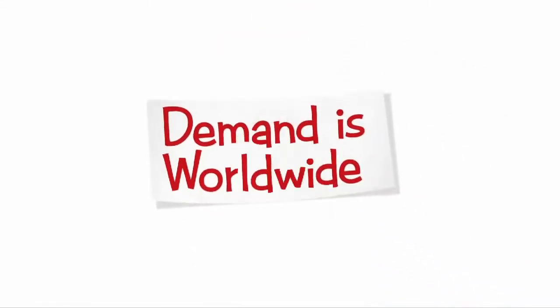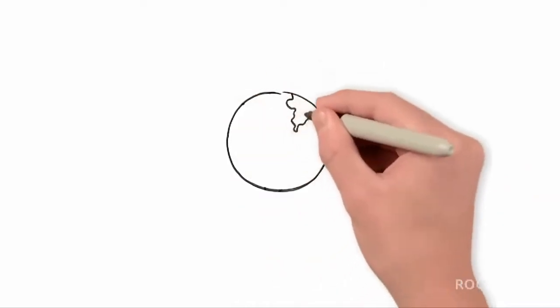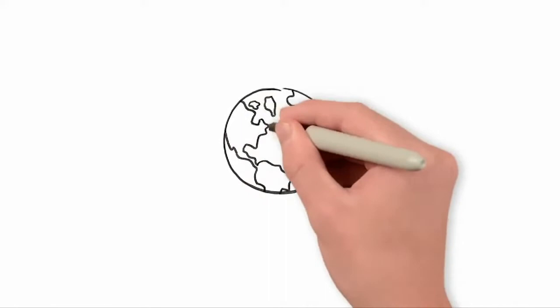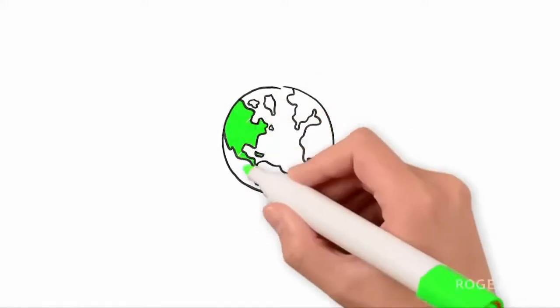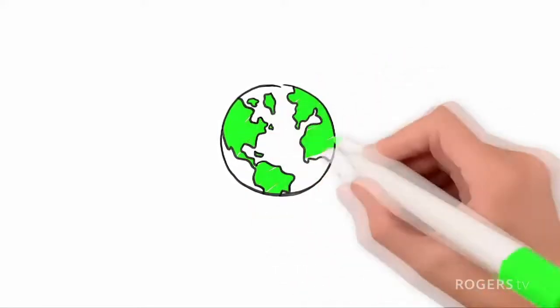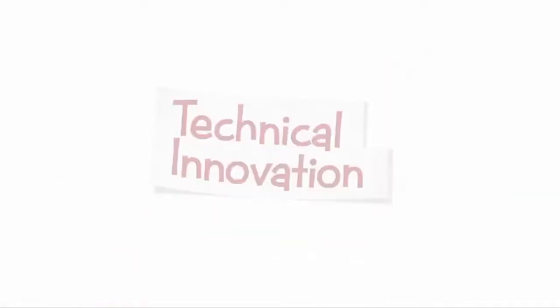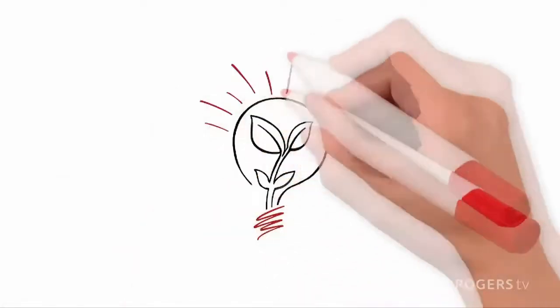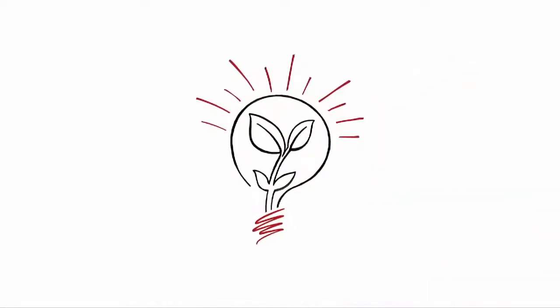Demand is worldwide. Everyone needs to eat to survive, so a career in agriculture means you can literally work anywhere. You can stay at home or apply your trade in any far corner of the globe. Technical innovation. Farmers need to grow food more efficiently and ensure safe quality products. Technology will play a big part in the future of agriculture.